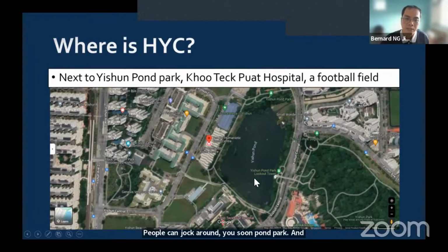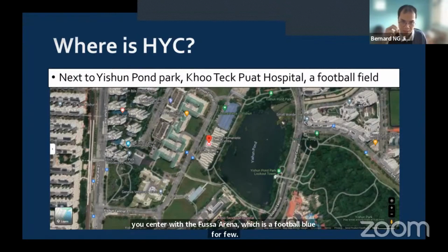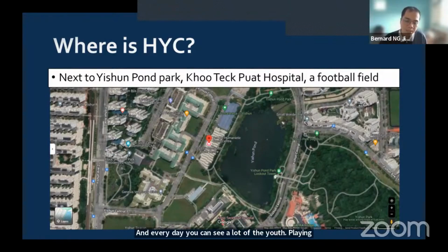And next to this youth center, there is Khoo Teck Puat Hospital, one of the very big hospitals in Singapore. It is a green hospital because it is a sister hospital with the Shiji Hospital in Taiwan. Both hospitals signed an MOU to promote green living and vegetarianism. And just next to this youth center, we have the Futsal Arena, a football field, where every day you can see a lot of youth playing football. So it's a very useful place next to a very natural place.